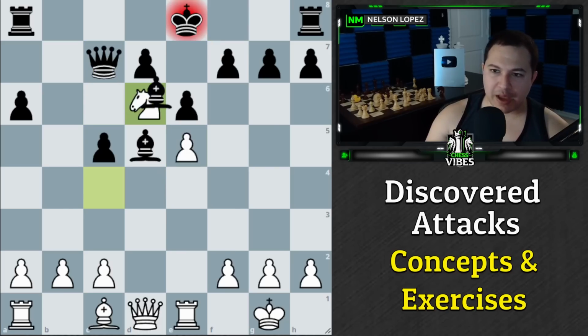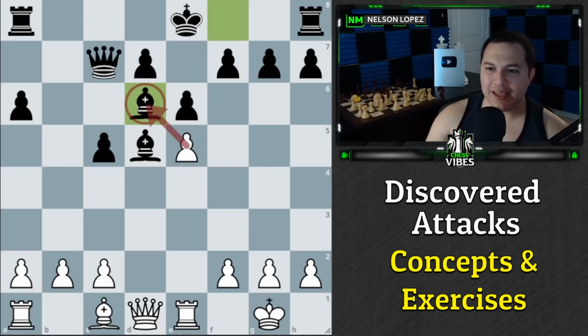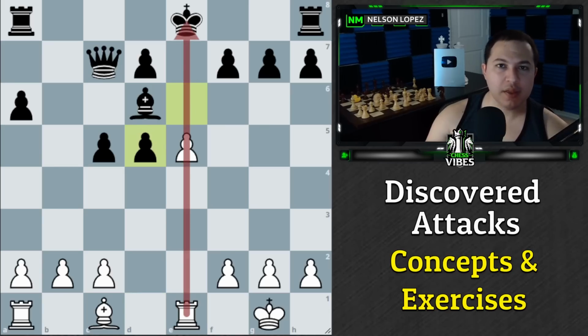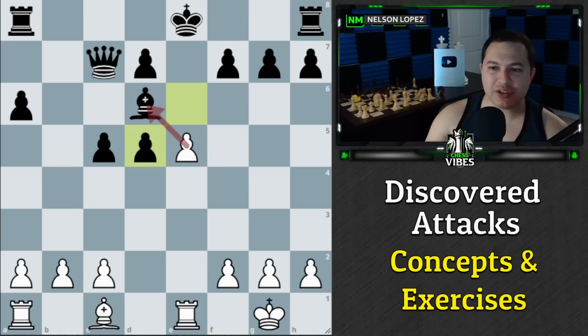However, after knight to d6 check, after bishop takes d6, instead of taking back, we have a really, really nice move. Queen takes d5. And the point is that if Black takes the queen, now they've opened up that rook, and we actually have this discovered.